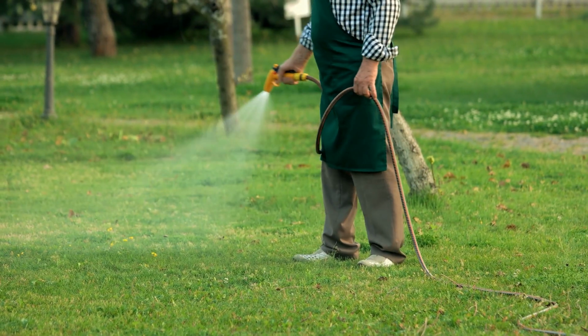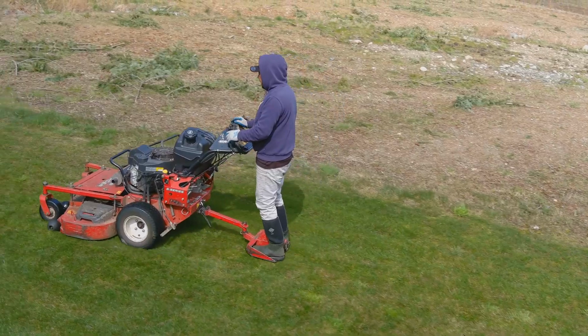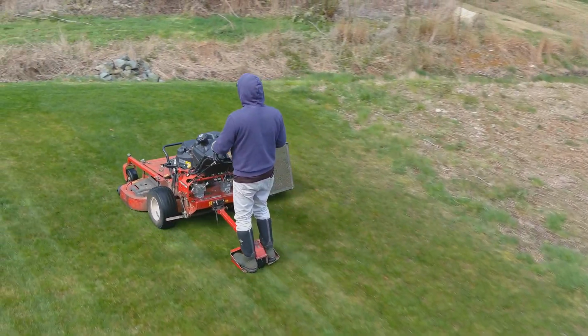Now, what if lawn care is not included in your homeowners association? There's pluses and minuses to that. If the association is taking care of your lawn care and you don't like the job they're doing, you can't fire them. All you're doing is paying somebody else to come and add more to whatever the services are that they're doing that you're probably not very satisfied with.